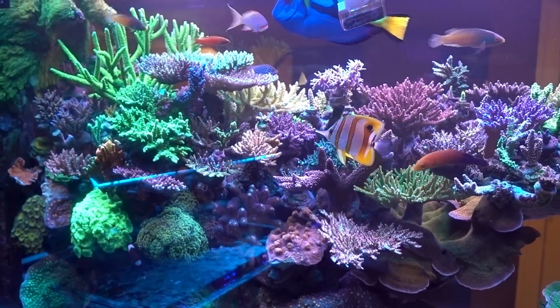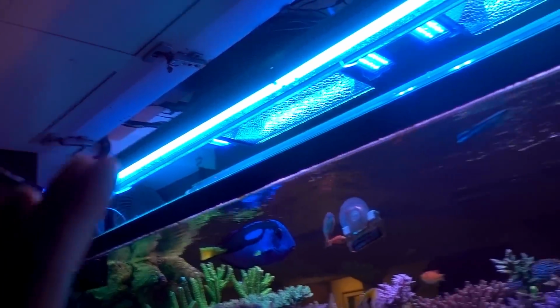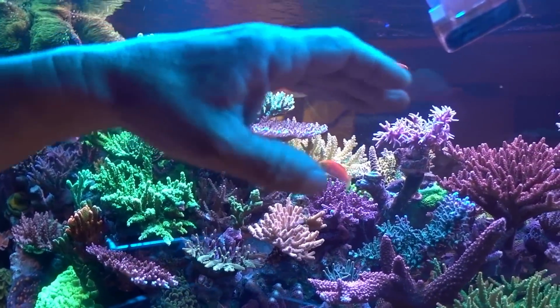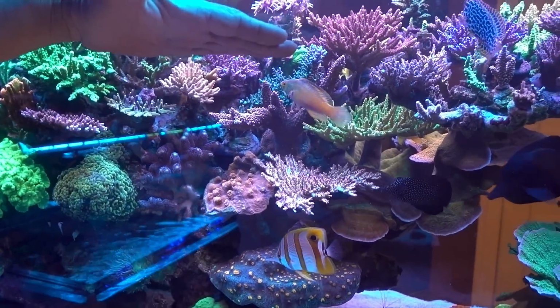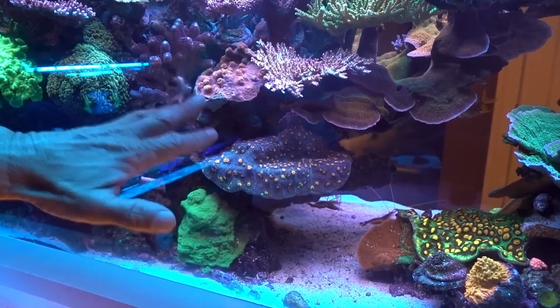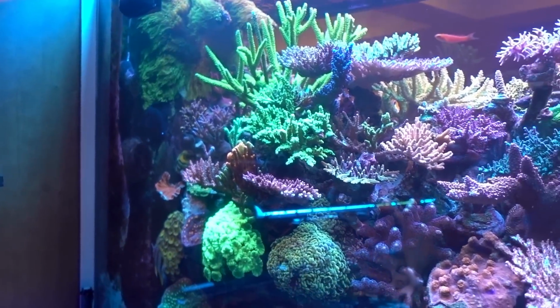But how about when it's the 250 bulbs in there? What kind of power level are you reading at the top and also at the sandbed? With what I have right now, the 250s, it's about 700 here. Okay. And then it starts dropping to about 350, 400 somewhere here, and then it just gets lower, which is fine because chalices and these things don't need that much.